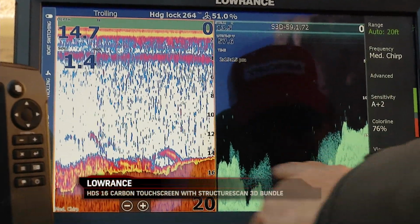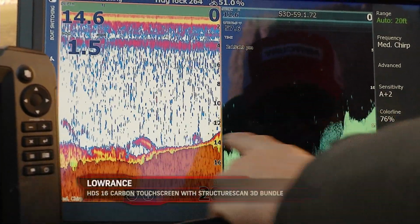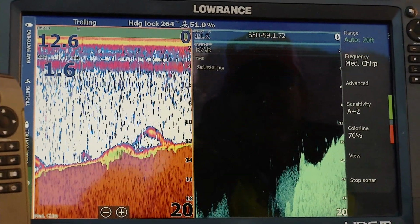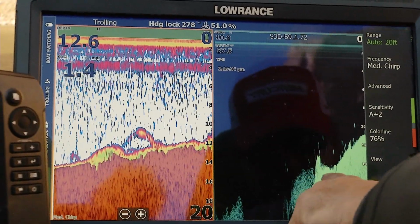You can see on this side how this kind of got all hazy over here. But on this side, you can see pretty clearly where the down scan is showing the exact bottom, even though there's a ton of bait next to it. And that's what we're running into, where a ton of bait will come in, and it gets to be a little hard to even tell what's the bottom and what's bait, but that down scan real clearly shows you that.